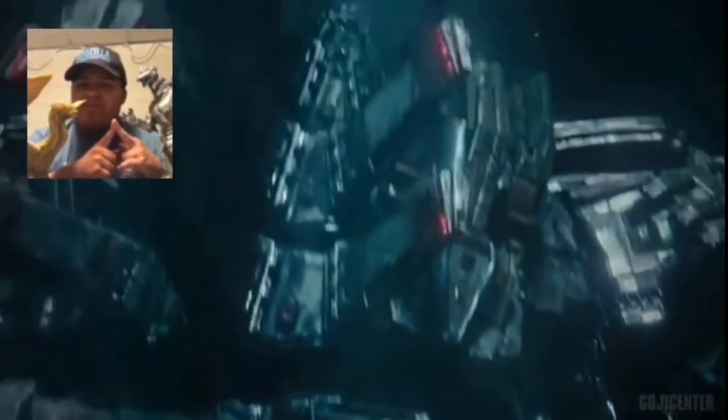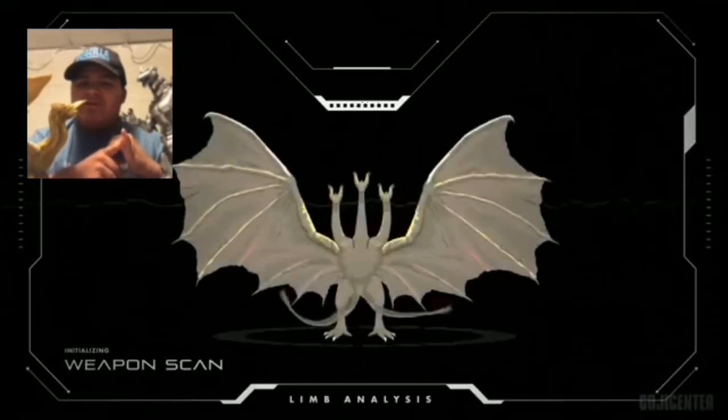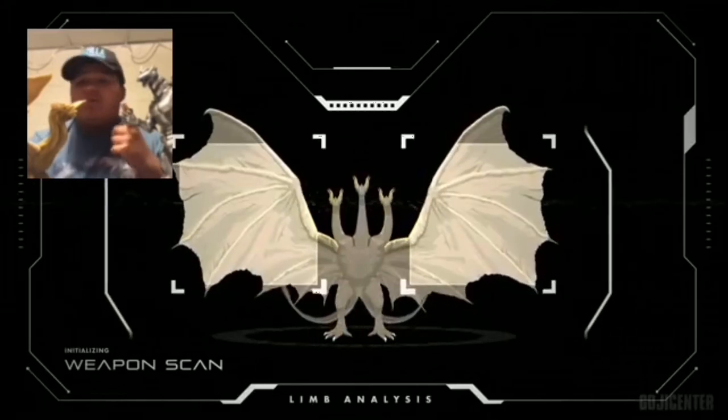But given the metallic composition of the mech, it's unlikely that these will inflict any real damage to the mech. Ghidorah's tails also look deadly, but are mostly used as a tool, not as a weapon. The only limb that could inflict some damage to the mech would be its wing arms. These are capable of literally squashing buildings with a single swipe, meaning that this impact could knock Mechagodzilla off balance.